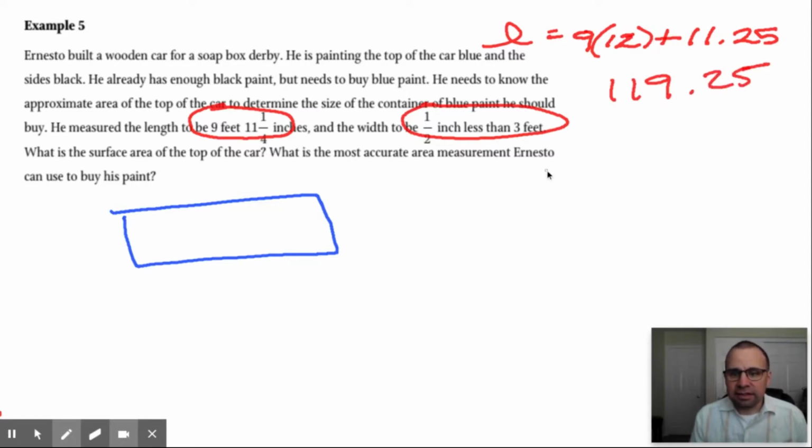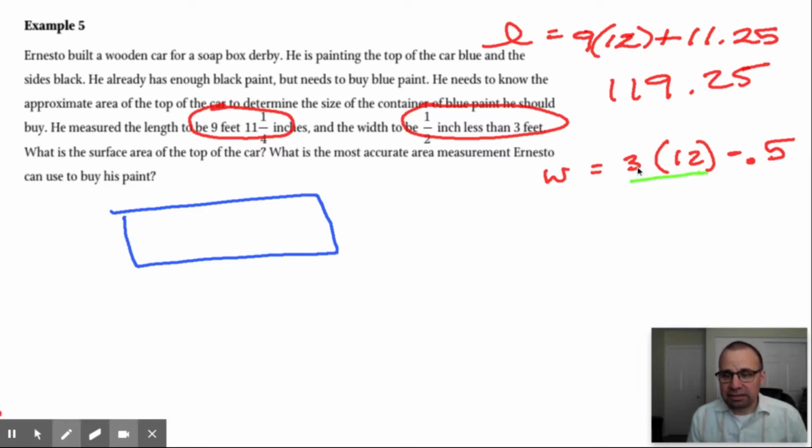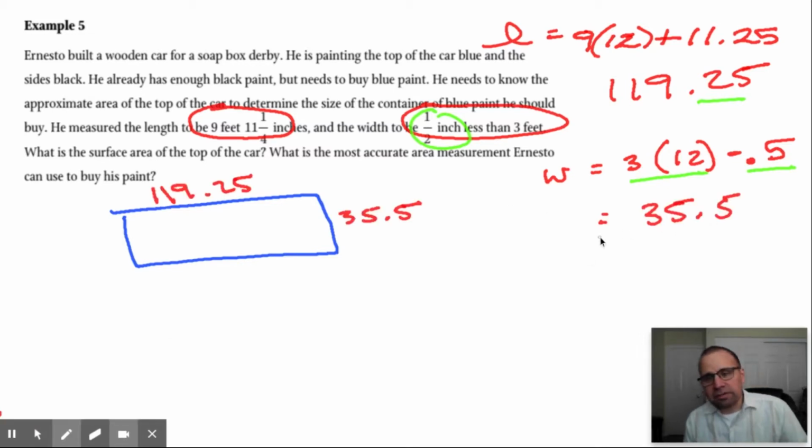Now let's take care of the width. We want to keep this also in inches, so let's convert 3 feet to 3 times 12 inches minus a half, and I wrote it as 0.5 because we're going to keep it as a decimal, minus a half because it says it's going to be a half an inch less than 3 feet. And that turns out to be 35.5 inches, and I wrote them over here on the top.